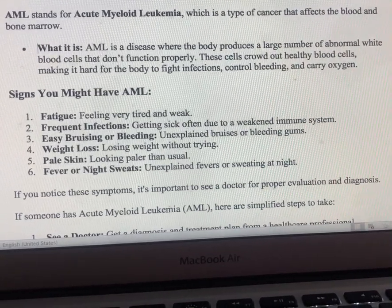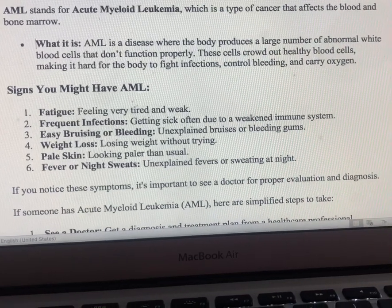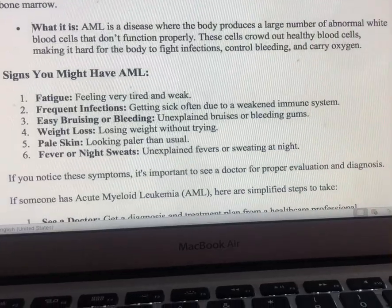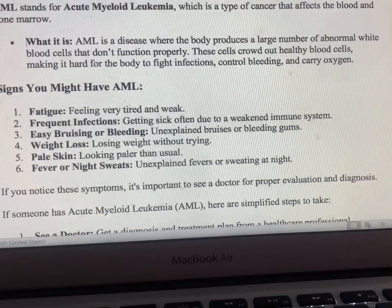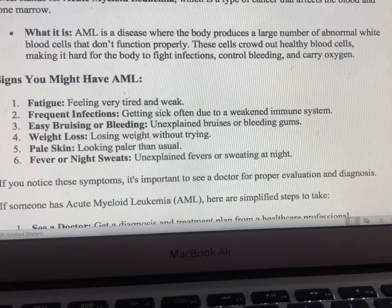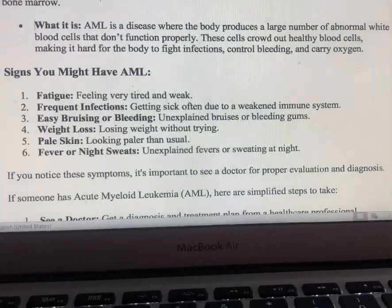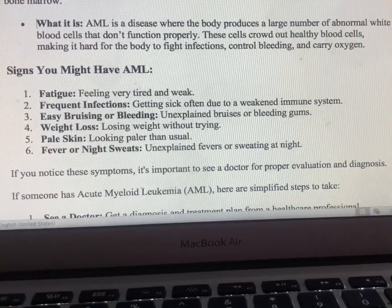AML stands for acute myeloid leukemia. This is a cancer that affects the blood and the bone marrow. It's a disease where the body produces a large number of abnormal white blood cells that don't function properly. These cells crowd out healthy blood cells, making it harder for the body to fight infections, control bleeding, and carry oxygen.